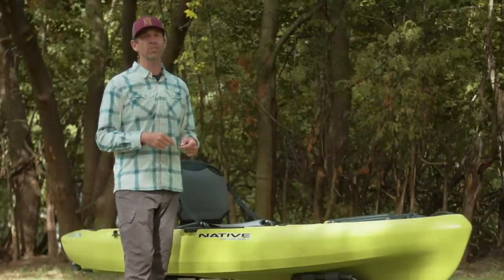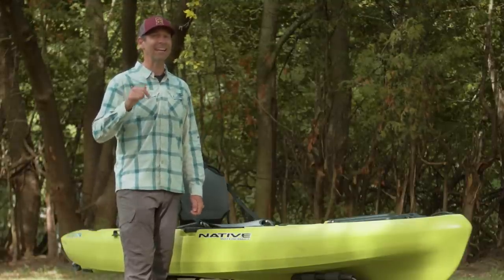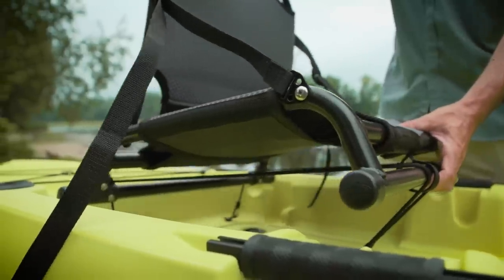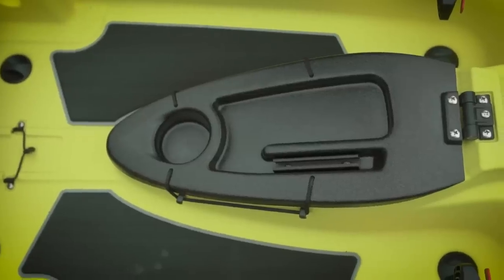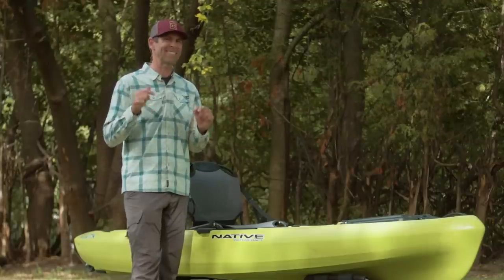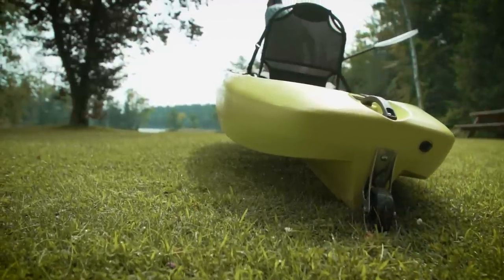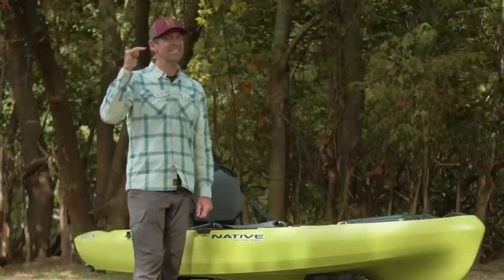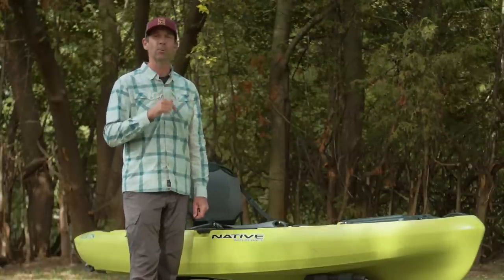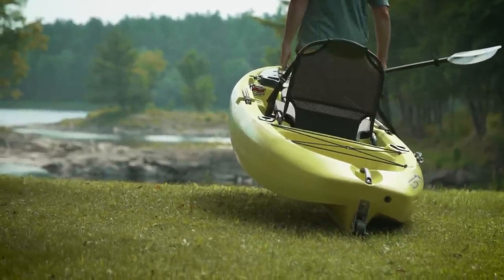Well, first and foremost, it delivers wonderful bang for the buck value. At $899 US, this kayak has a lot of features. It has a frame seat with high and low positions. It has a center console, foot pegs. It even has scuppers. But one of the coolest features this kayak has that most kayaks don't is a wheel in the stern to help with transportation. Now, this isn't the heaviest kayak, but still at 60 pounds, this is not an easy kayak to move around by yourself. And so that wheel on hard surfaces is a real bonus.